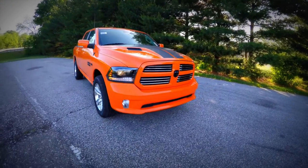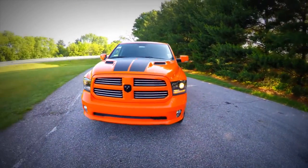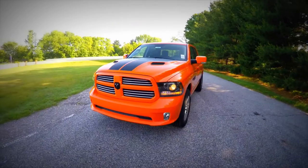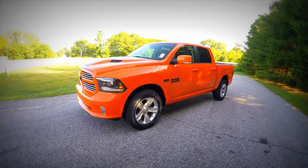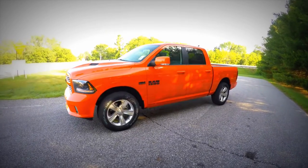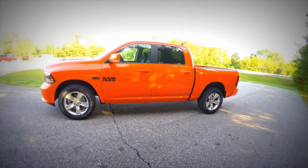Hello everyone. Today we're going to take a quick walk around look at this brand new limited ignition orange edition Ram Sport. These editions are limited to 1,000 pieces each. They're available only in this crew cab.